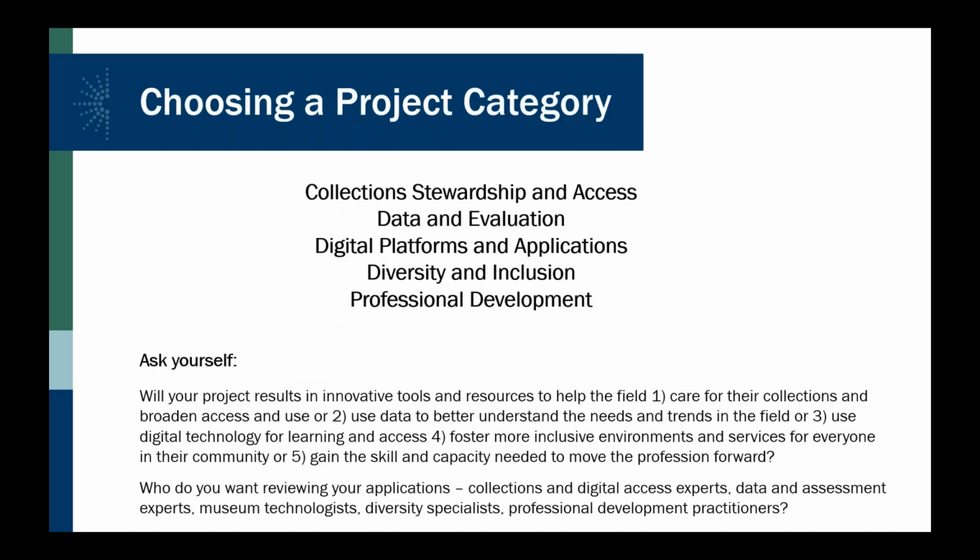Before we close our discussion of project categories, we want to note that many projects could fit logically into more than one category. Sometimes it's tough to pick just one. In these cases, think about the primary need you are addressing and the tangible results that you intend to have for the field. Will they help the field, one, care for their collections and broaden access and use?